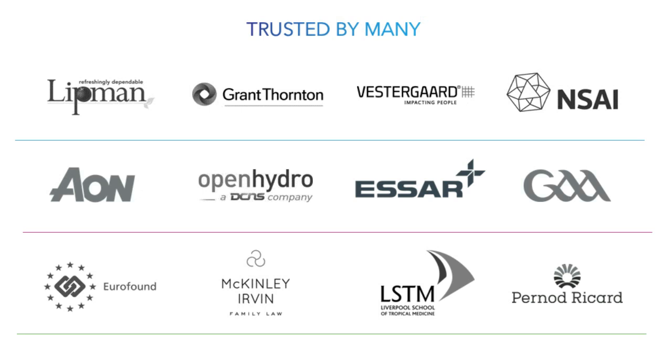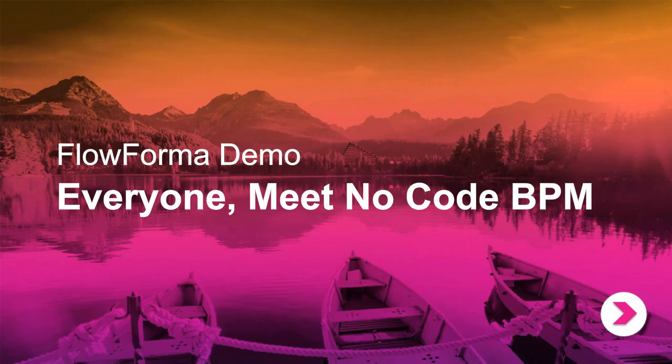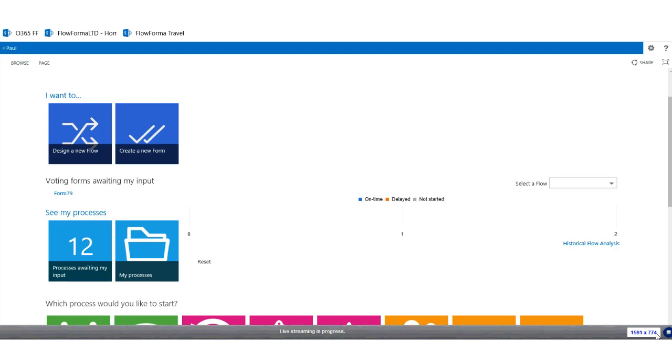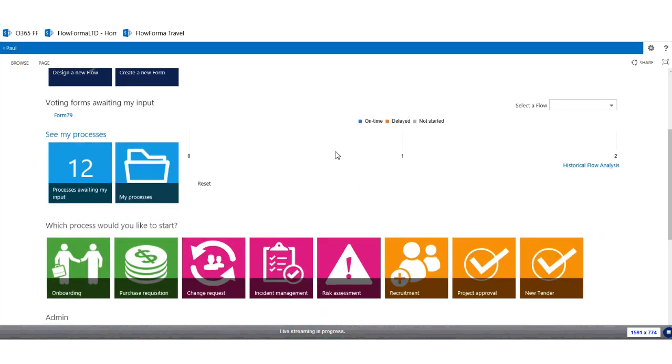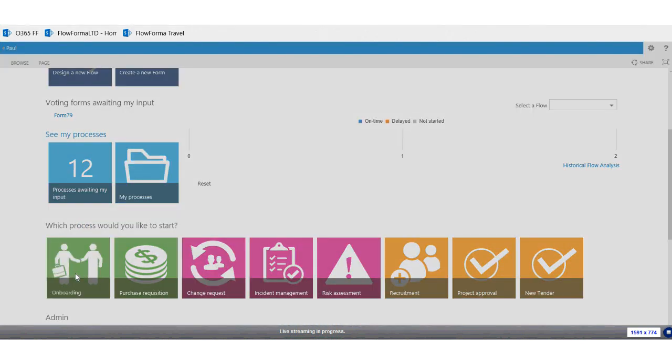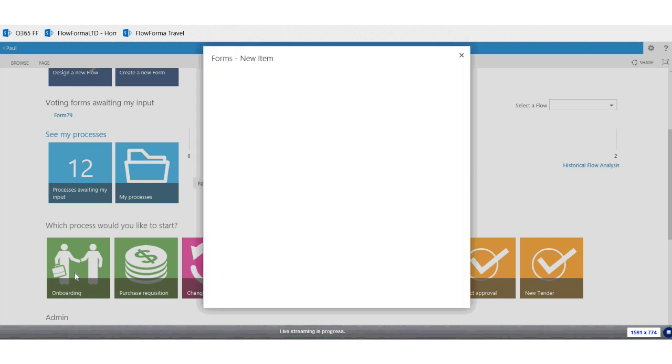Okay, so what I'd like to do is jump into an actual demonstration of the product. It's nothing like seeing the product itself in action. In this case, I'm going to open up a standard demo area that I use and show you an onboarding process as an example of a process in FlowForma, just so you can see what it looks like. Here we have a page that's used as a dashboard for FlowForma, and we can see various tiles on this page, and we click on the tile to kick off a new process. So here I'm going to kick off an employee onboarding process.